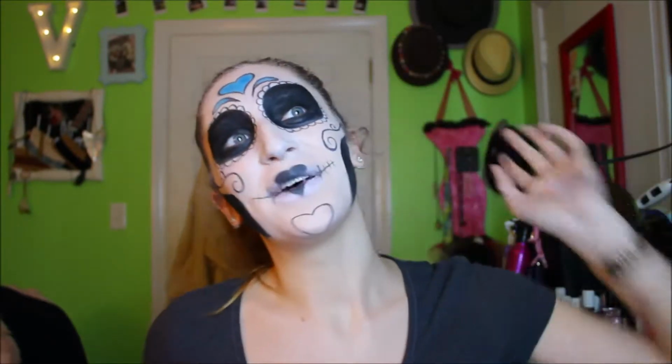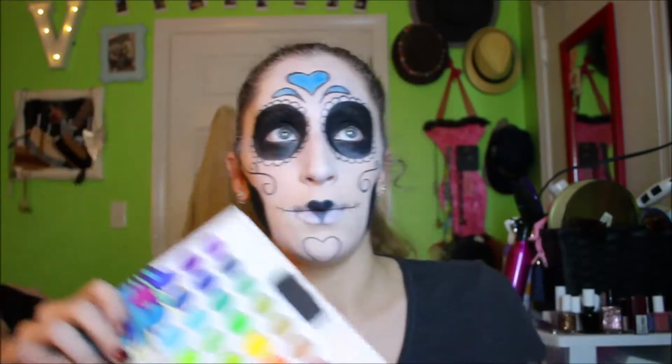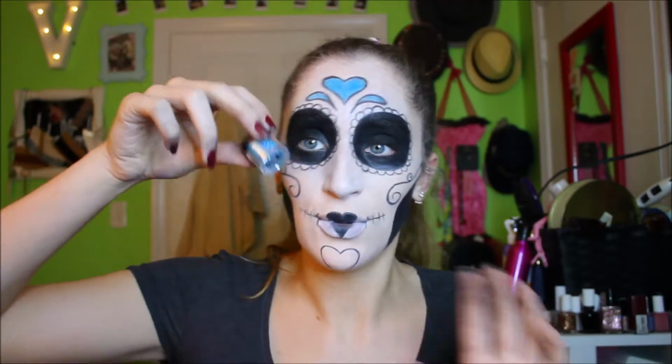Okay, so this is kind of what I look like right now. But I went ahead and went in with this Take Me Back to Brazil palette, and I put the black all over where I put black paint just to set it, and it actually darkened it. And then I went in with this shade right here and put that in the heart because I decided I was going to go with blue. I don't really know if you're going to be able to see through this, so that's why I put a blue down just in case.